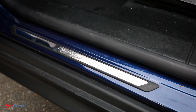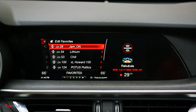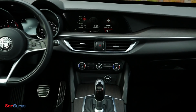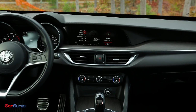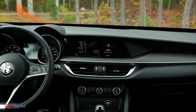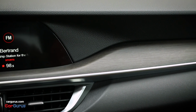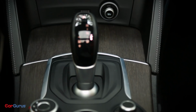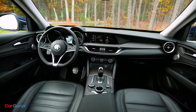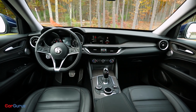Moving up to the TI, you get satin aluminum door sill panels, a year of complimentary satellite radio, and a larger 8.8-inch infotainment screen. It's still not a touchscreen, but it's bigger, which is nice, I guess. You also get fantastic dark wood interior accents, which really bring this cabin together and contribute to its modern look. My earlier gripes aside, this is a really nice cabin, and it's as pretty as it is comfortable.